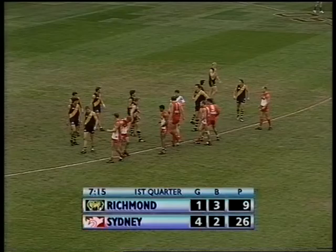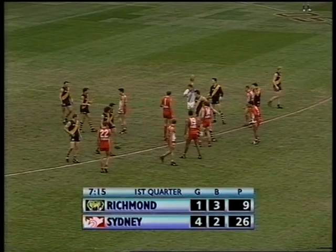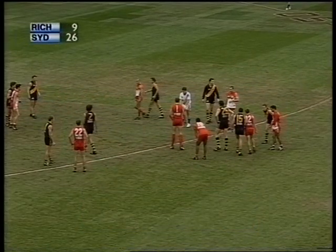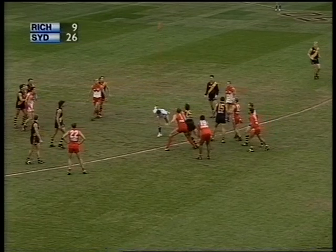Been hard at it in the middle, the Swans. They've really led the charge in there. They just look, Robbo, just a shade sharper right across the ground. Well, there's no doubt about that. Centre bounce clearances at this stage are 0-3. Is reflected on the scoreboard. They lead by 17.